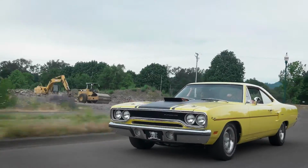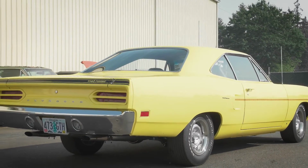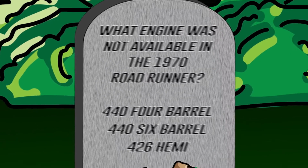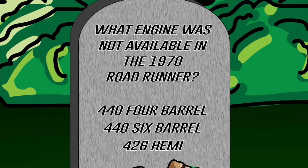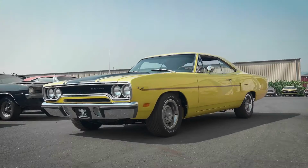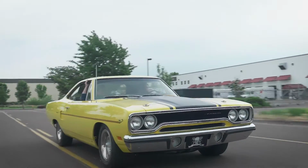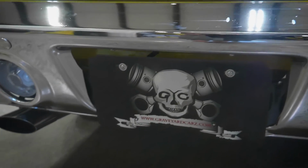All right, folks, how did we do on that one? What engine was not available from the factory in a 1970 Plymouth Roadrunner? If you guessed the 440 Six Barrel, well, you're wrong. It actually was introduced in '69 and continued all the way through the '71 model year. However, if you guessed the 426 Hemi, you're absolutely right. That's right, you could not get the 375 horsepower 440 Six Barrel engine in a '70 Roadrunner. Get it in a Charger, a Challenger, a Cuda, anything except the medium price range cars. You couldn't get a Super Bee with a Six Barrel, and you couldn't get a '70 Roadrunner.